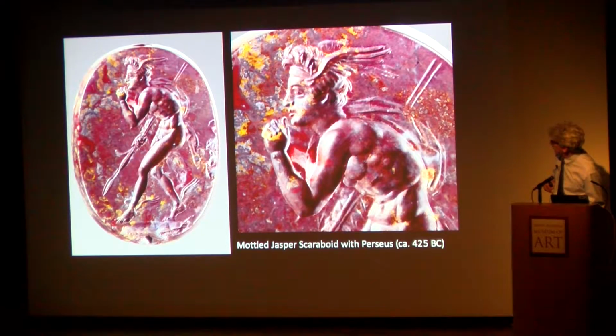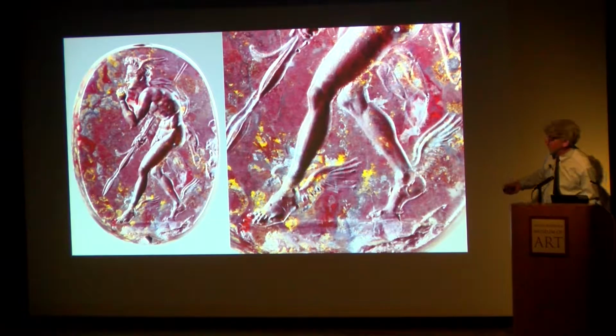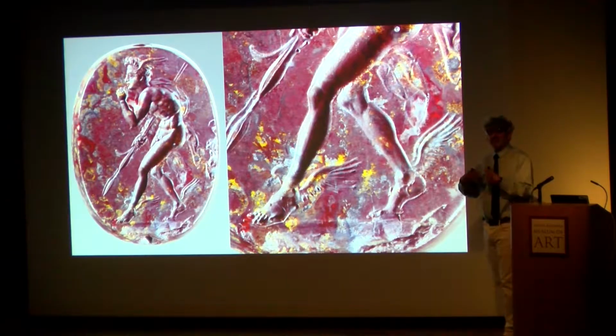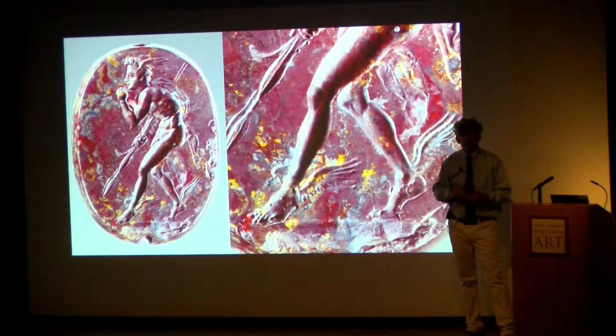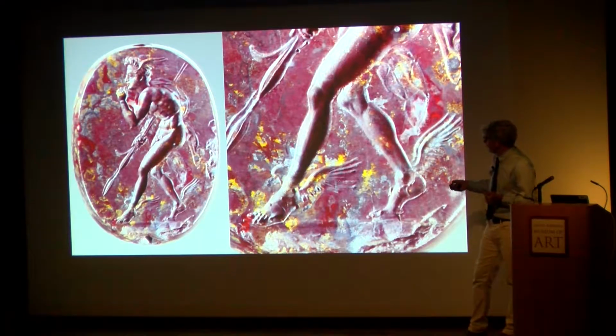Detail of the upper part and his very, very powerful body. And the sandals are fantastic. And the play with one foot in profile and one foot foreshortened. Gem engravers generally do things in profile. That's the clearest aspect. That's why we often have profiles on our coins. Doing things frontally or three-quarter is much more difficult and is a symbol of virtuosity.